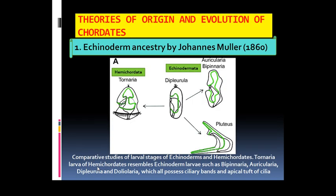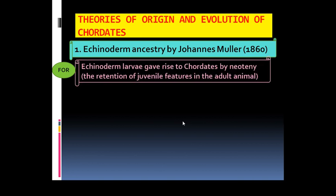The Echinoderm ancestry given by Johannes Müller suggests that the Echinoderm larva is very similar to the Tornaria larva of Hemichordata. So a comparative study of larval stages of echinoderms and hemichordates suggests that the two resemble a lot. That means they have a common ancestry. So Echinoderm larvae gave rise to chordates by neoteny. That means the Echinoderm larva retained the larval characters and attained maturity, that means became sexually mature. Neoteny means the retention of juvenile features in the adult animal.